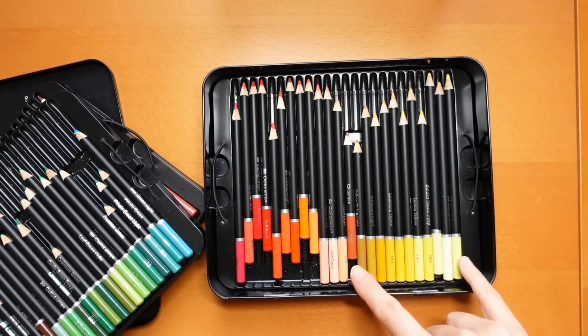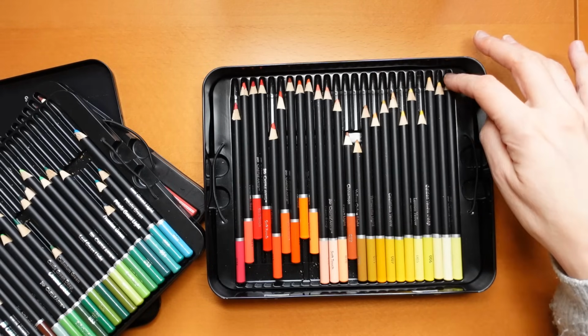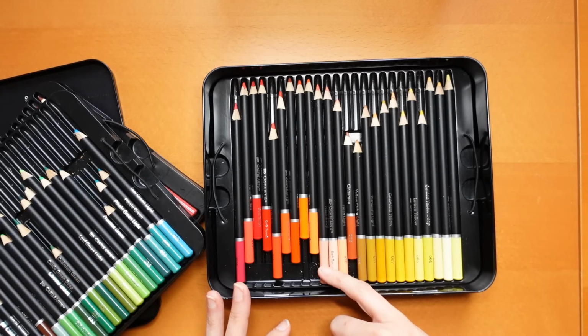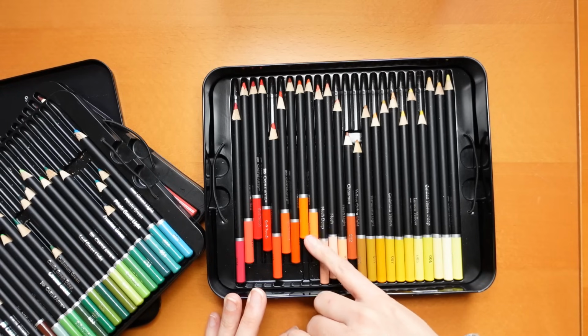You've got a fairly good range of yellows, but a lot of them are very pale and wishy-washy, and I don't use them very much. Look at that one, those are hardly used. You've got your sort of, these I guess are your light flesh tones. I think they are called flesh in this set, flesh, light, middle and deep. I don't use them very much.